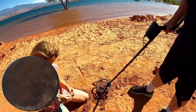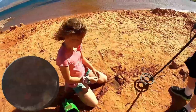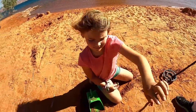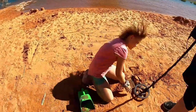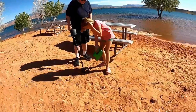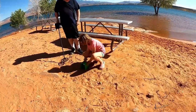Is that a coin there? Yeah, Mom. What is it? Penny. Okay. Give it to Mom. We have the bottle cap too. So we found a coin and a bottle cap. It's like a goldish one. Coin alert. That's not very deep. It's right on the surface.